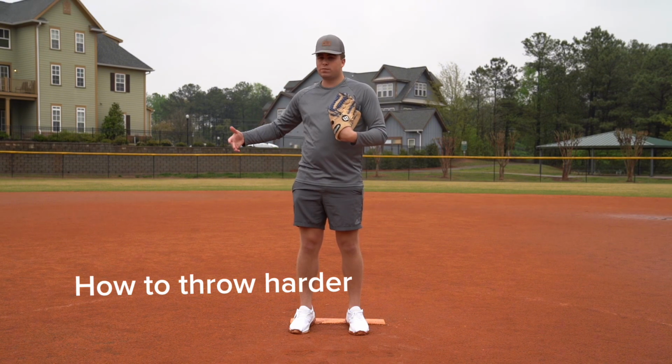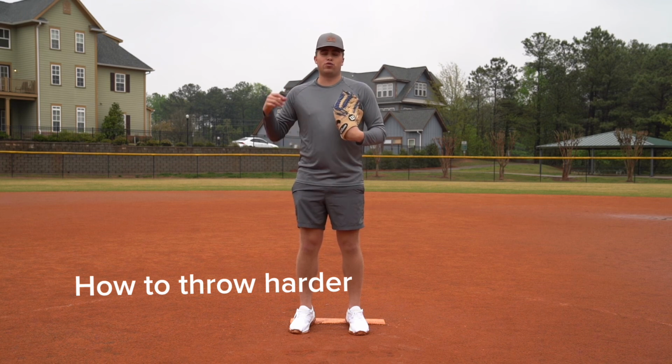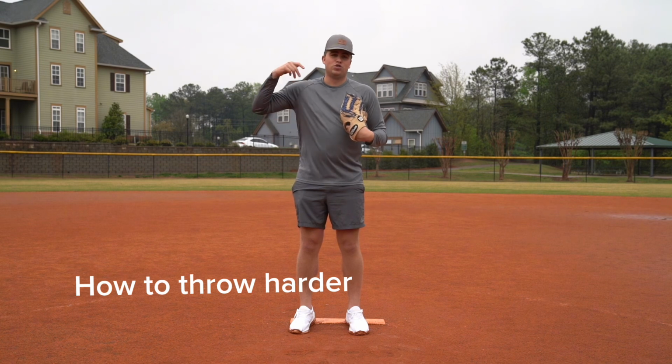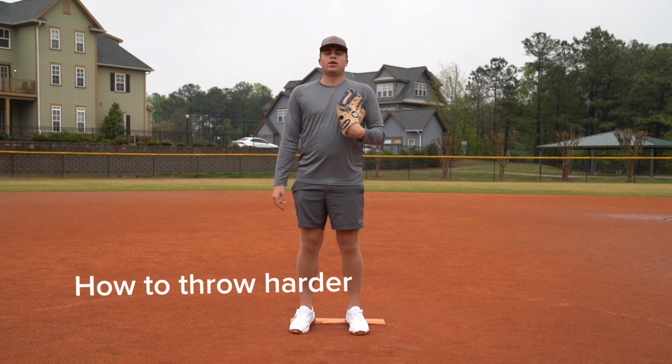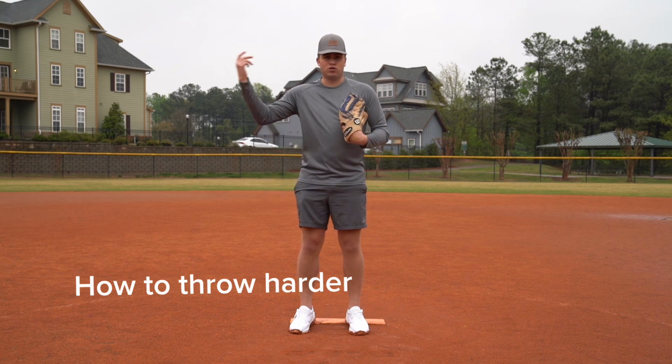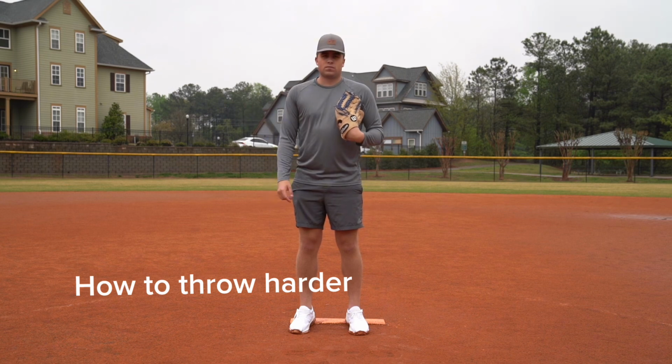Number 5 is doing weighted balls. I don't have weighted balls with me right now, but I would definitely go more into that in another video, on what the best exercises are to do with those weighted balls. But Driveline plyo balls are really, really good if you do those every single day before you throw, maybe 5 to 10 minutes before you throw. They can definitely help get your arm more loose, and I also definitely recommend long toss, which I'll get into in the next step.